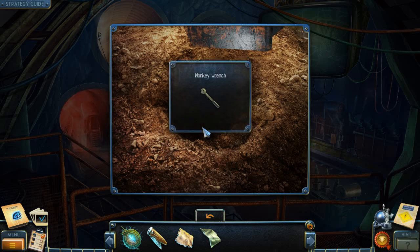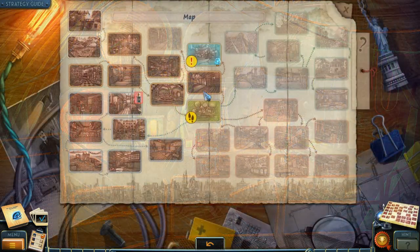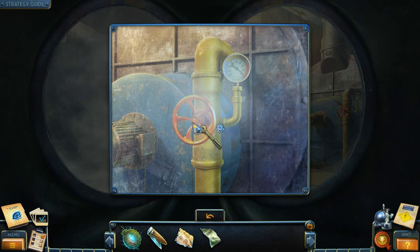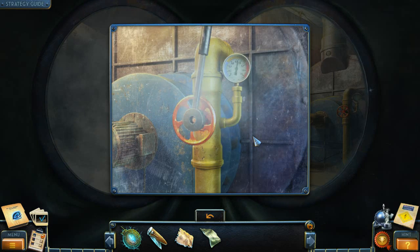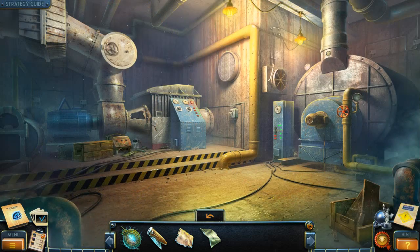And now we have a monkey wrench. Those are always handy for monkeying around. Do we use this? Yes, we do. We use our monkey wrench. Oh, finally, I cleared it up. Whew.